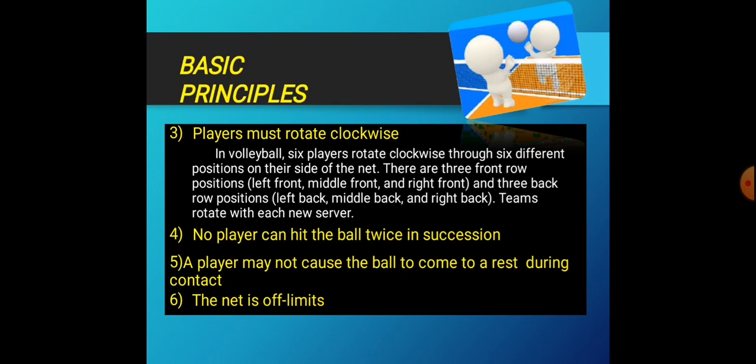Next, players must rotate clockwise. So, kapag sinabing clockwise from right, iikot sila, nagro-rotate sila. Kasi in volleyball, 6 players rotate clockwise through 6 different positions on their side of the net. There are 3 front row positions: left front, middle front, and right front. And 3 back row positions: left back, middle back, right back. Teams rotate with each new server. So, kaya po sila nagro-rotate para iba-iba po, lahat po ay makaserve.